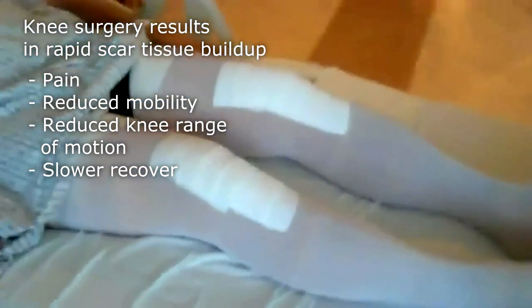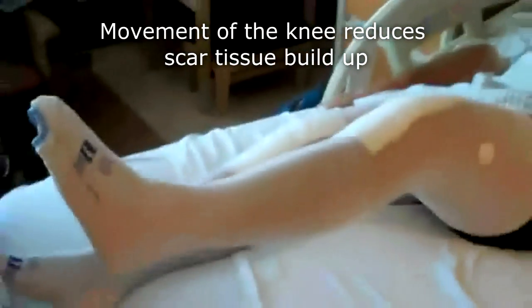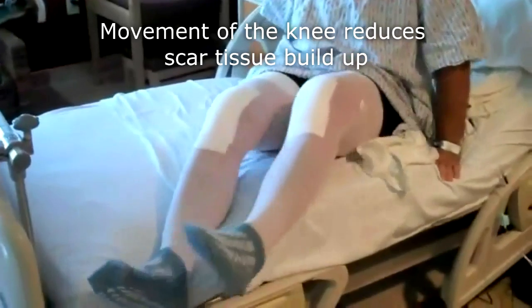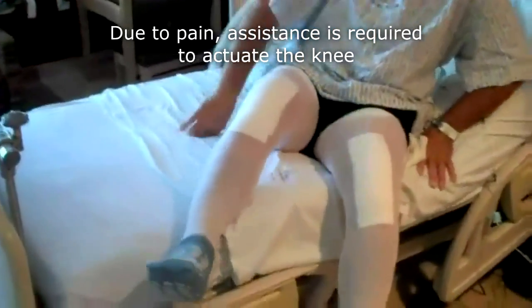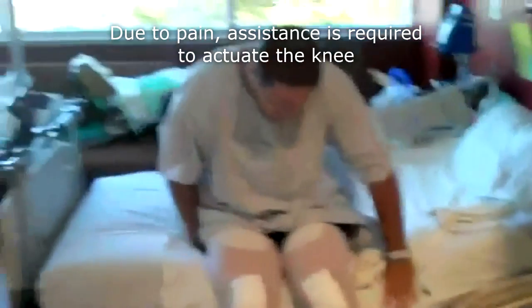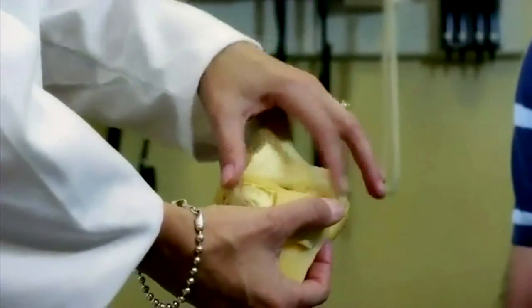In order to break down and prevent scar tissue buildup, it is important to move the knee, but after surgery, it is very painful for the patient to actively move the knee and can also cause more harm to the patient. Therefore, it is recommended to passively move the knee to break down and prevent scar tissue buildup.